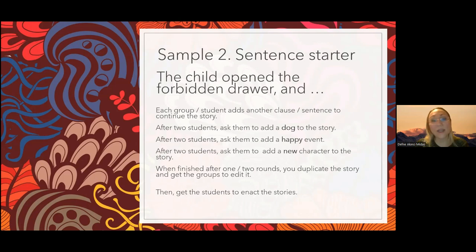You can get the students to enact the stories. You can get the students to read the stories. You can get them to try the stories. You can do many things, but also there's readership as well. All right.